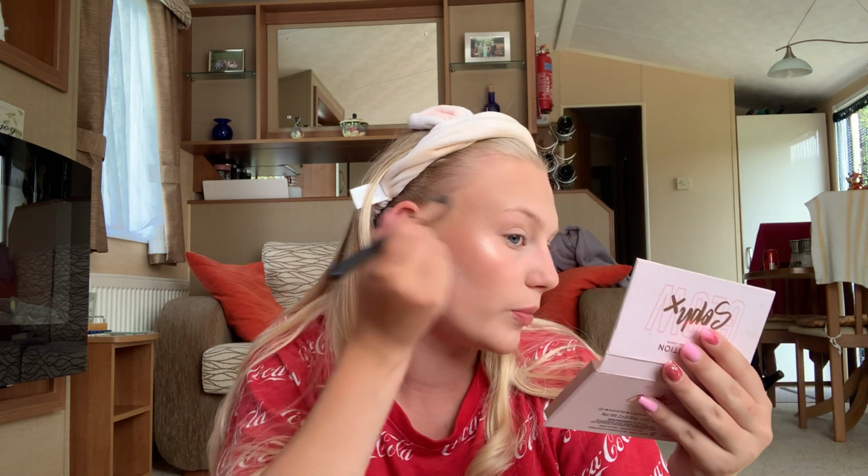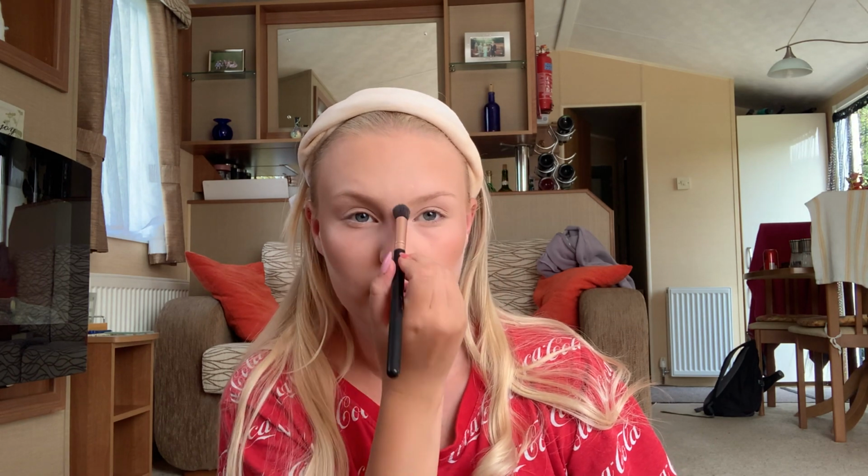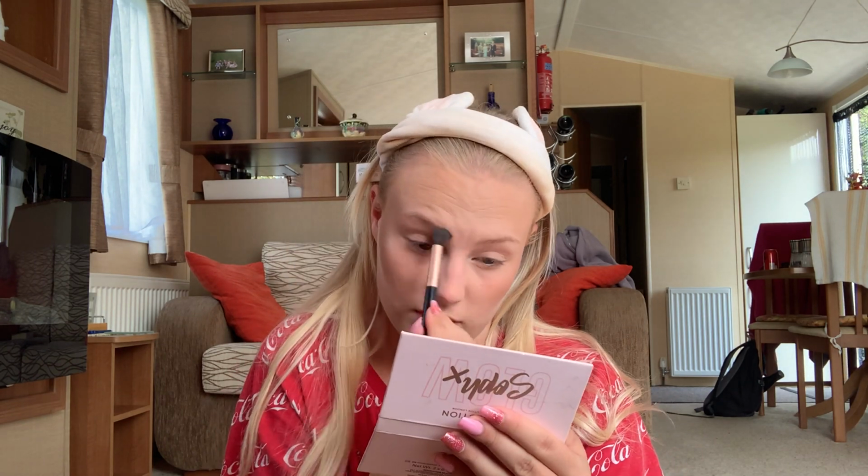And when I'm tapping into both these shades, I'm making sure to finish with the darker shade, because obviously my foundation is on a little bit of the darker side at the moment with my tan, so I was trying to go in that last so that the highlighter is a little bit darker.